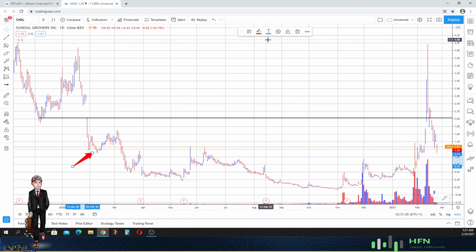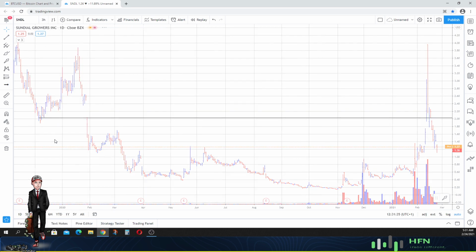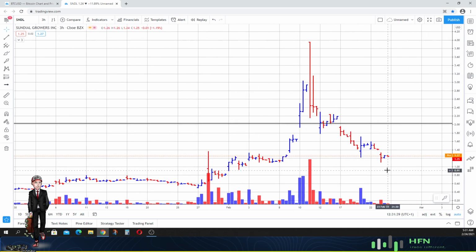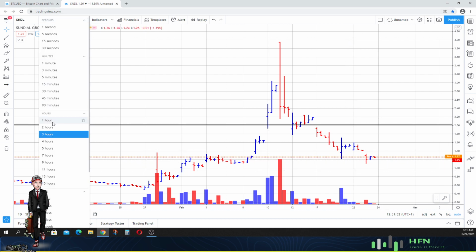Okay, so we're going to break this down on the hourly time frame real quick, and let's see what's been occurring in the market in Sundial on the hourly time frame. Because what we're seeing in the market right now is definitely an emphasis that they want to hold price above $1.20. That's very good to see. We can get another movement higher in price based on what we're seeing right now on the 3-hour chart.